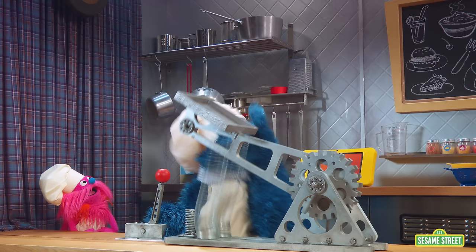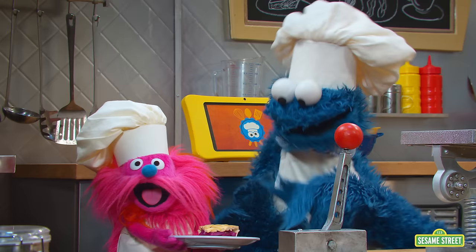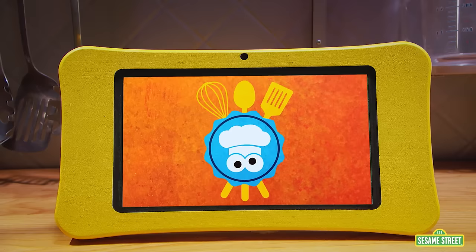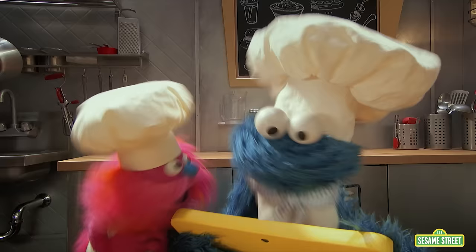Bye-bye, plum pie! Peace out, pastry! Oh, Cookie. I got this nice piece for you. For me? Oh, yeah. Thank you, Gonger. Nummy. Thank you, Cookie Monster and Gonger, for this plum pie special treat to enjoy at home. It's delicious! You're welcome, Will. Yeah!